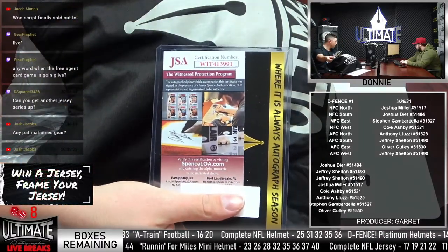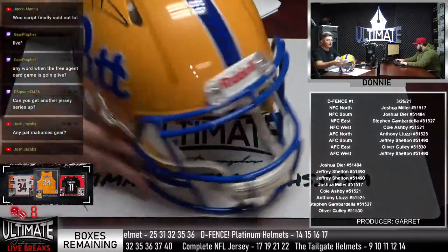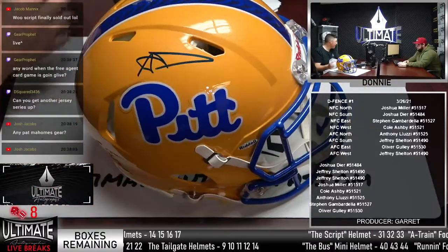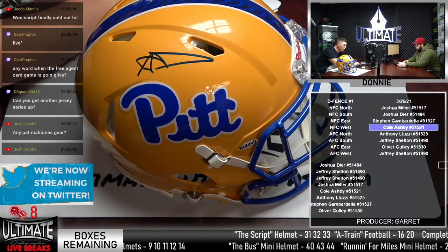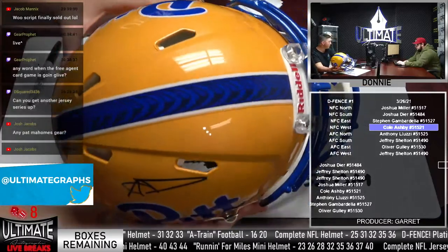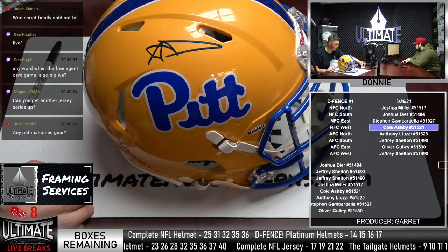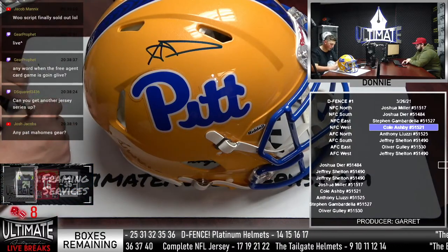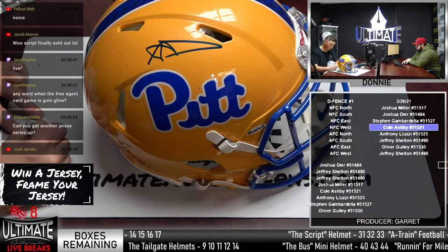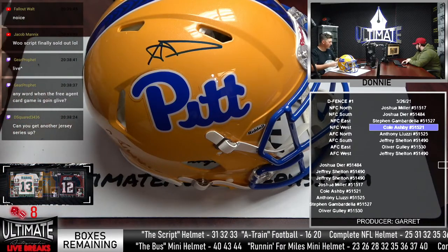Yep. Oh, wow. JSA COA, we got a big time hit. Come on now. Look at how fire this helmet is. Pittsburgh Panthers. College Speed Authentic. Headliner going to the NFC West for Cole Ashby. And what a beautiful Aaron Donald. Oh my goodness. Look at this stripe on there. So nasty. Do we want a single, double, triple, quad jersey? Let's put single. Cole, let's go, dude. Let's go. Cole Ashby.